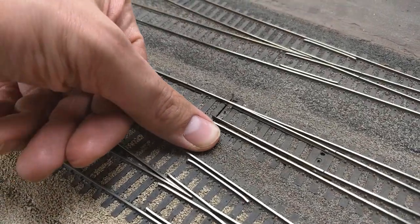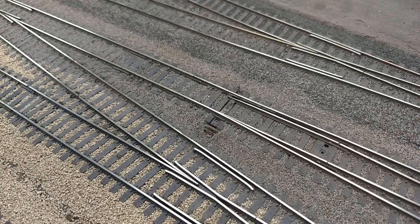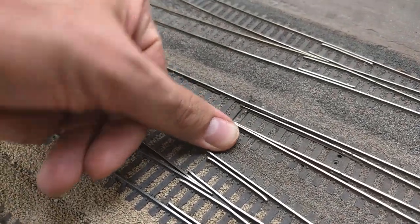One unique feature I've only ever seen here at Hennepin Overland is these contact points for our switches. You touch your finger to the contact to activate a servo and throw the switch.